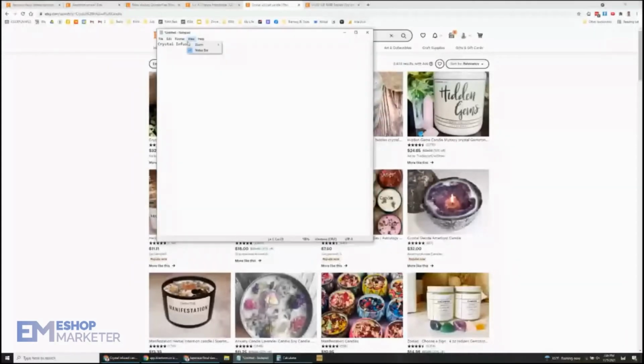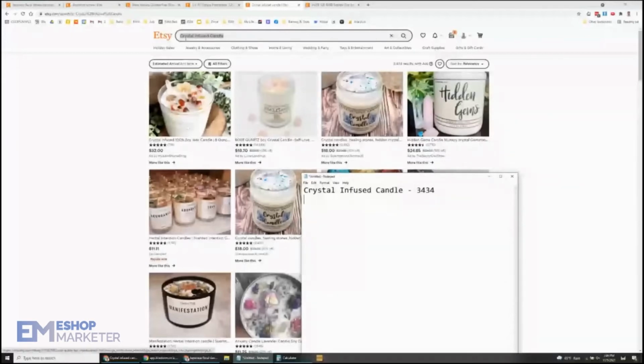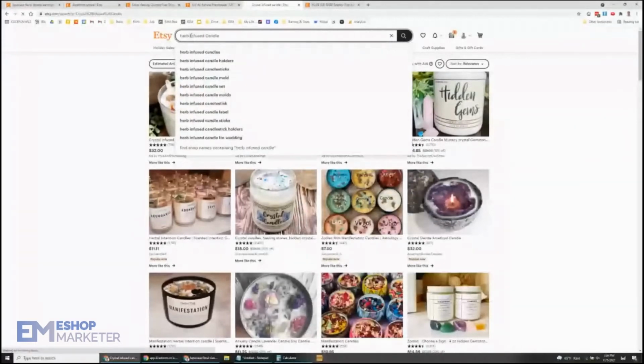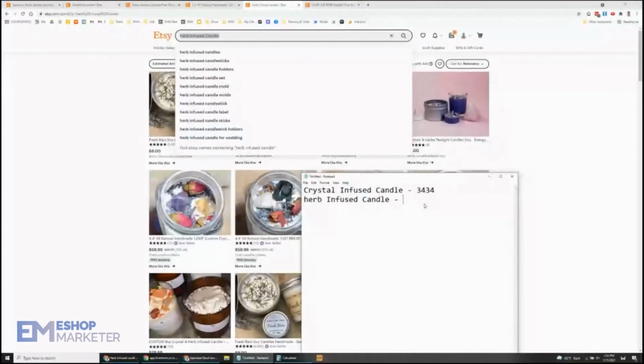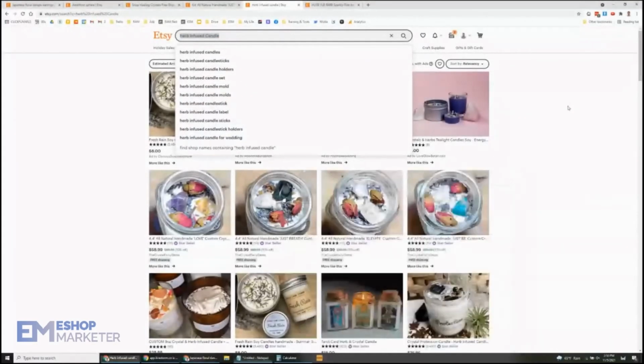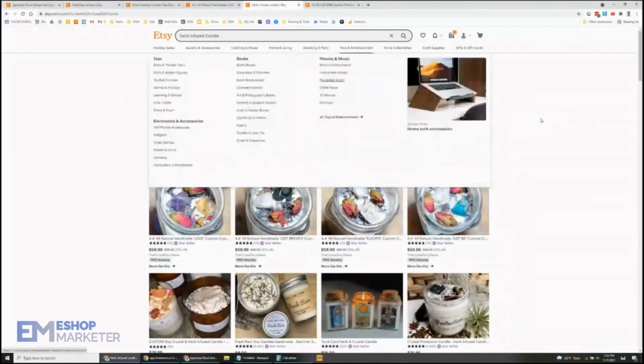I'll go ahead and make this font a little easier for you guys to see. So I would do crystal infused candle. That would be my first keyword because it's got 3,434 results. Then my next keyword, I would probably go with herb infused candle. And let's see what we got there, 1,329. And that's really what you want to do with your keywords. You just want to stack them up, and you want to search them all out to see how many results they have. And again, the sweet spot is that 1,000 to 50,000.